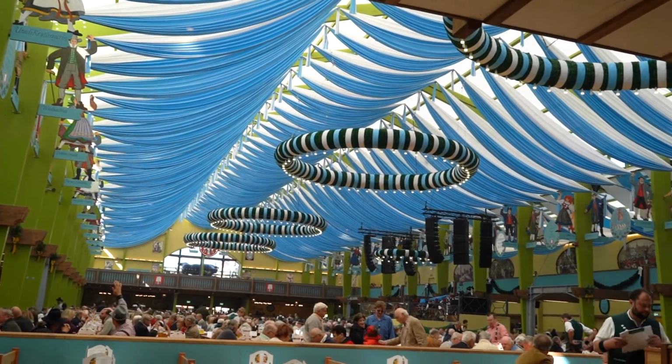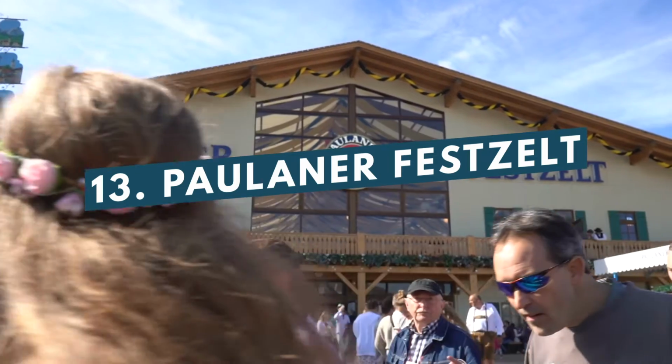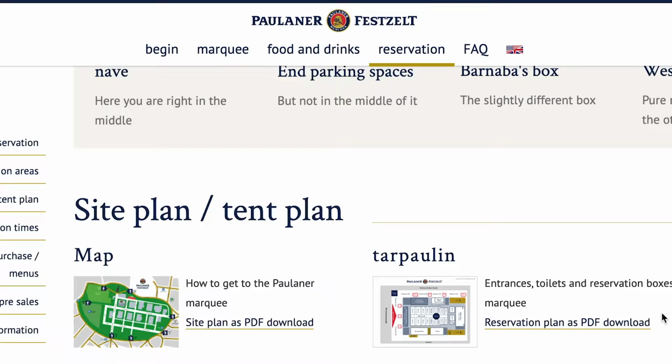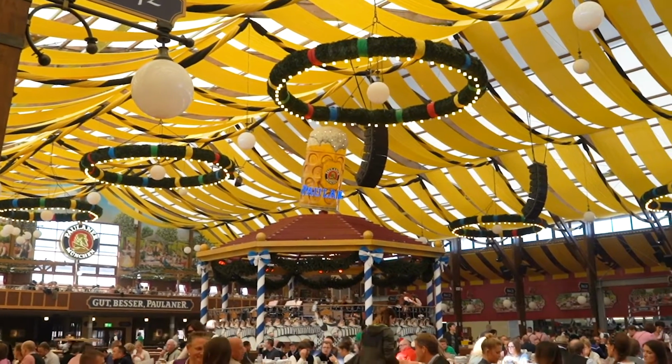Number 13 is the Paulaner Festzelt. This tent opens reservations in April through an online reservation system. This tent is honestly one of my personal favorites, with a giant rotating Paulaner beer on the inside and always a fun time.